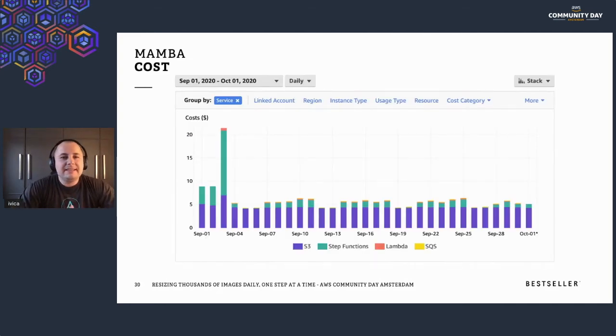And finally, let's explore how much it costs us to run this. So the graph that I'm showing here is for the month of September. This is our production account. No numbers have been adjusted for the sake of this presentation. It's obvious from the graph that this app costs us on average $6 per day, which comes approximately to $188 per month for the whole month.